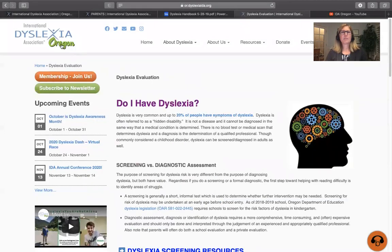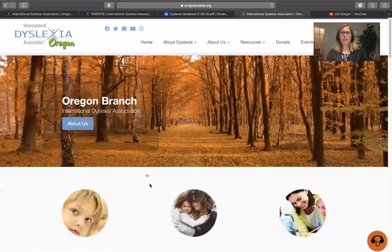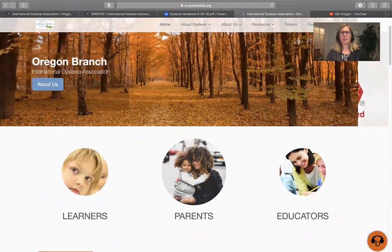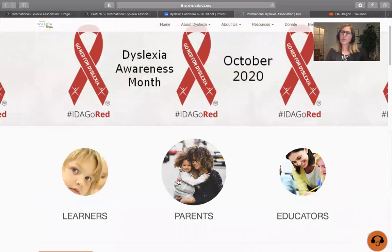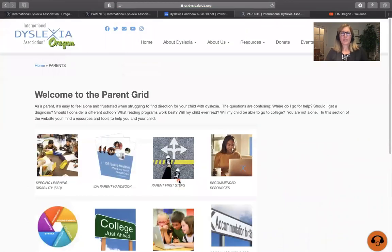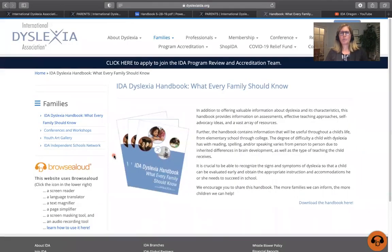The next place we'd invite you to come is directly into the parent grid. On the front page of our website, right in the middle, we have housed numerous resources specifically for parents. In here, you'll find the parent grid. Right at the top is the IDA Parent Handbook. This is a great resource to understand many pieces of information about dyslexia, all in one publication you can use online or print out.